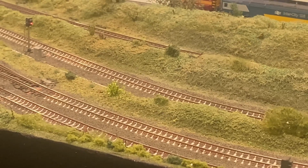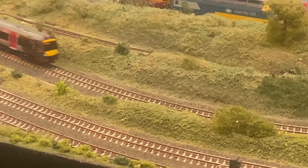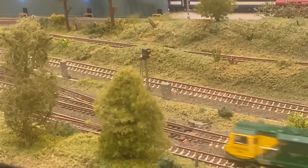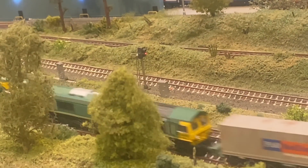This is Newvadden Parkway. It's an N-gauge layout between 1995 to 2023 on the Western region. And this is brought to you by the Red Roof Model Railway Club.